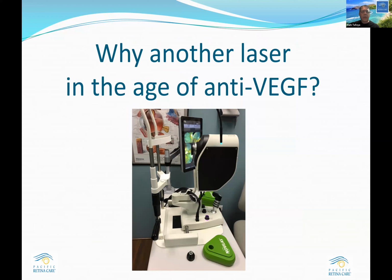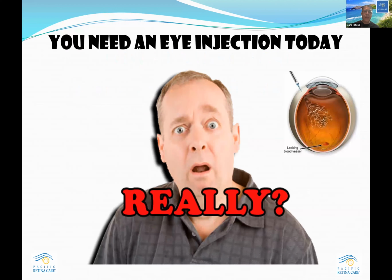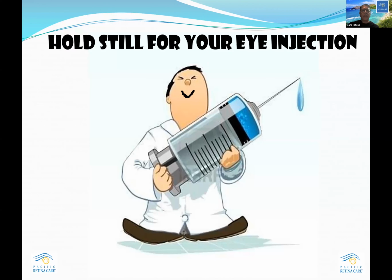So why another laser in this age where we're doing all these injections? I'm doing lots of injections every day, but there are some lesions that just don't seem to go away no matter how many injections I've given. And the patients are always asking me, why do I need another injection? You already gave me one last month. My condition improved, but without those injections, the condition would just progress. So the navigated laser gives us more precise treatment in those stubborn areas that do not seem to go away. Oftentimes the patients look at me like, I've got to get another injection.